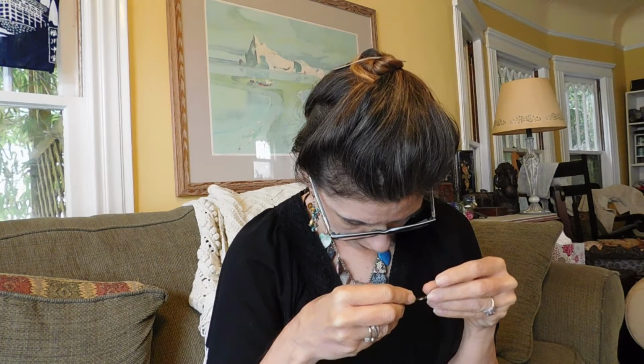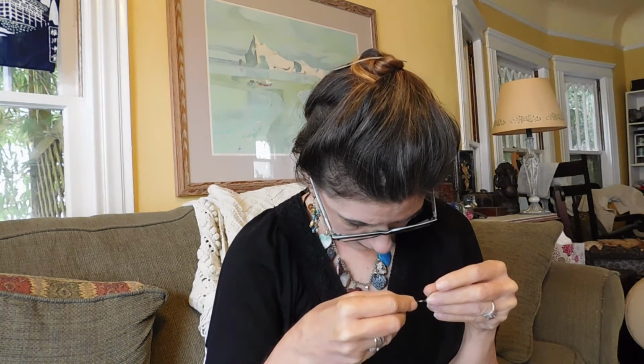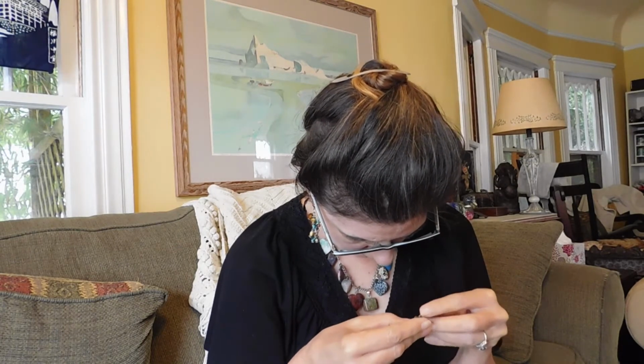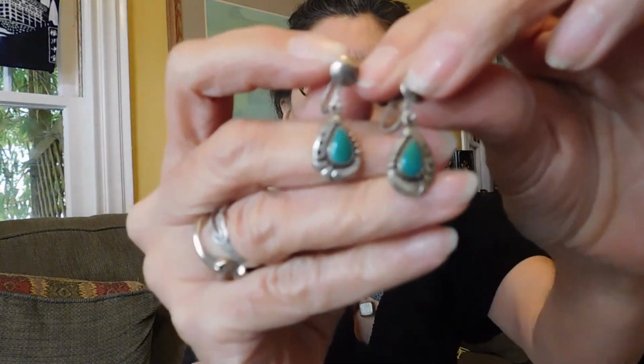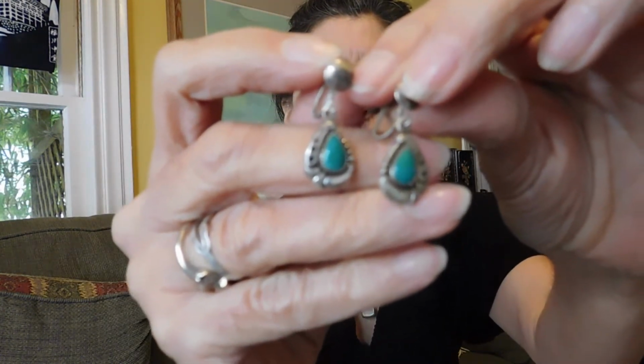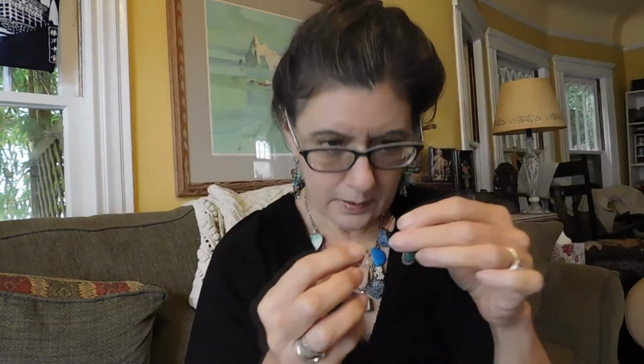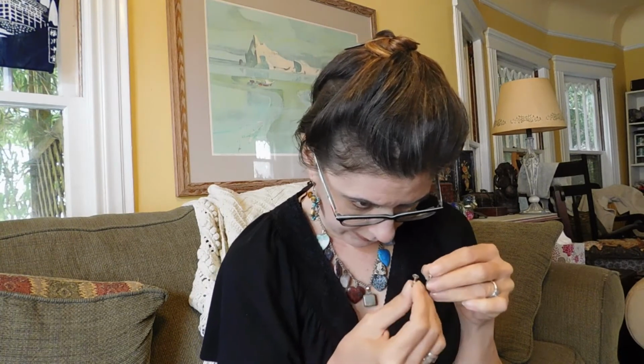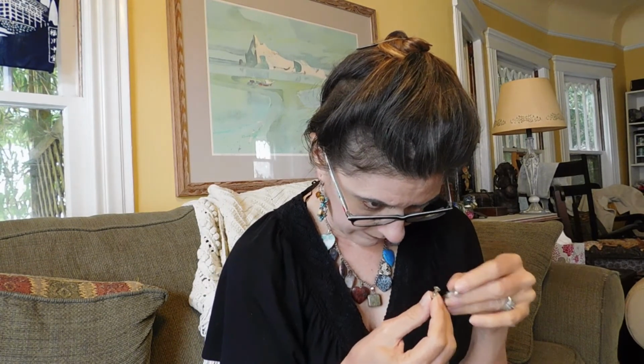Pair marked AWR on the back with a marker. And there might be a mark on there, but I can't really read it. Screw back, little dangles this time. And these are marked sterling. I don't see any other mark on there. Those are an interesting motif, though, a little bit different.